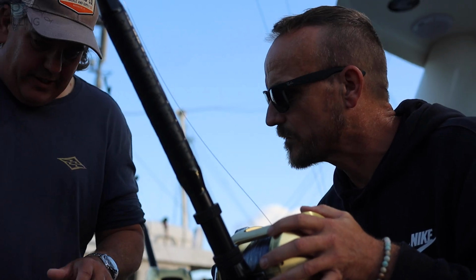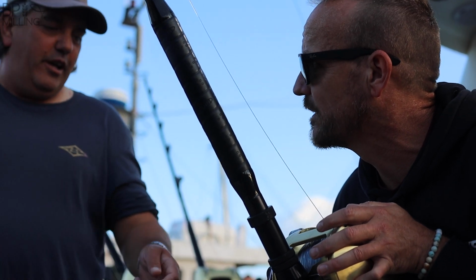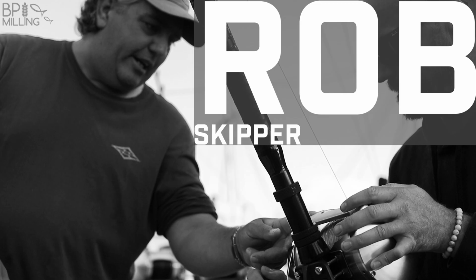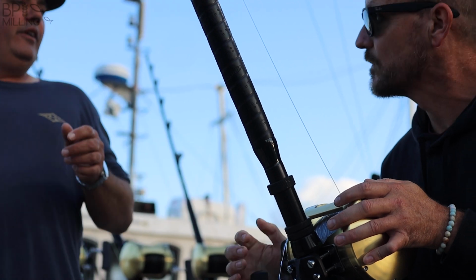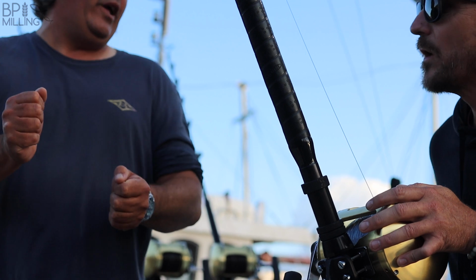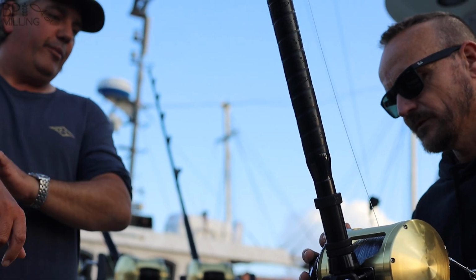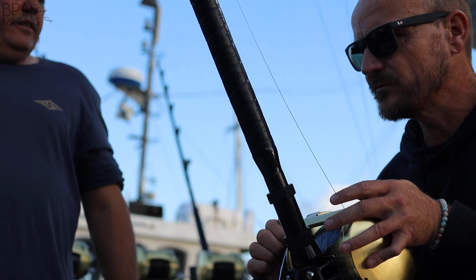You wind like you're pumping a conger reel. You wind down on the downstroke and always stop the reel hand at the top. So when you come back and you start winding again, you're not trying to pull the handle. You've just got that immediate inertia. You can just wind from the top of the reel.